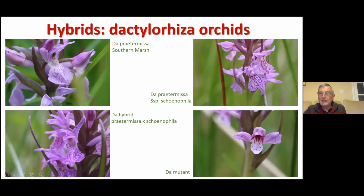This one here, the bottom right, is a mutant. The flower hasn't developed properly. And you've got this really quite nice plant with a bow tie on its lip. And there was only one of these in the whole of the field where we went to look at the orchids. So I think that's a very unusual plant, as is this hybrid here.